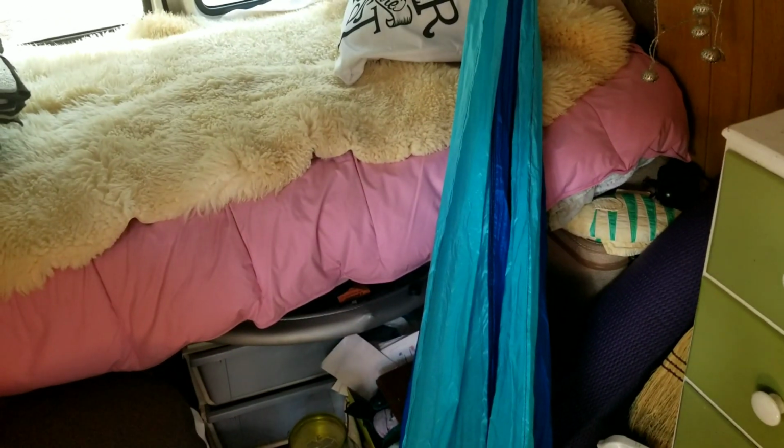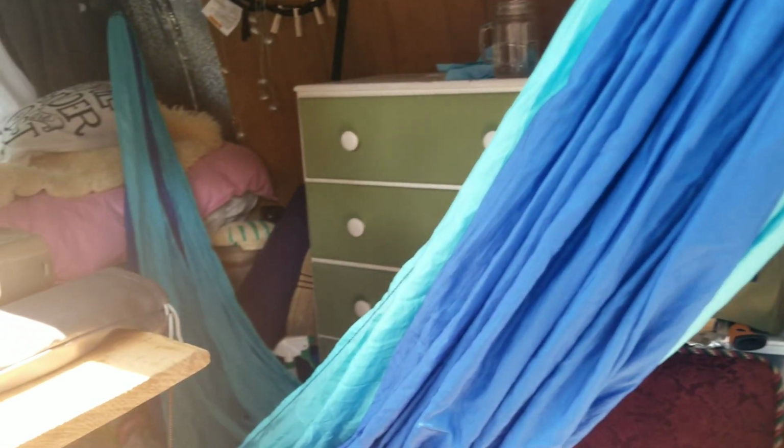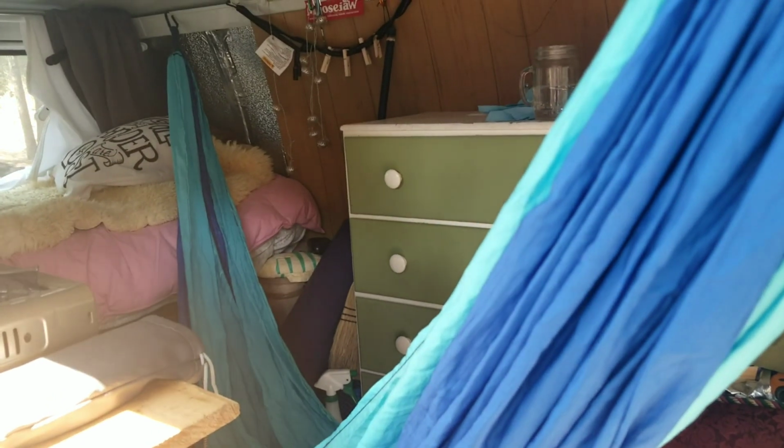Because the only airflow I would be getting is on top of my body, and the underneath of my body wouldn't be getting very much air. But as you can see, that's how I string the hammock up, and it's almost perfect. It's almost like the perfect bend in it.